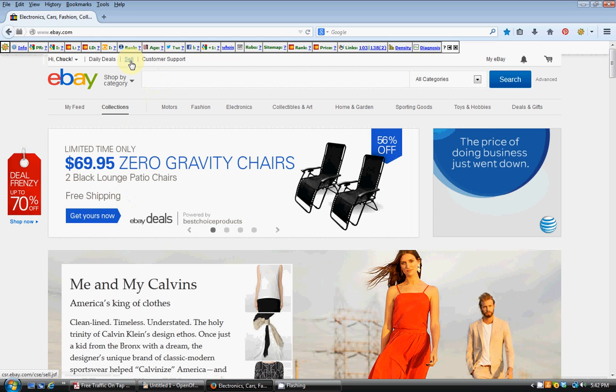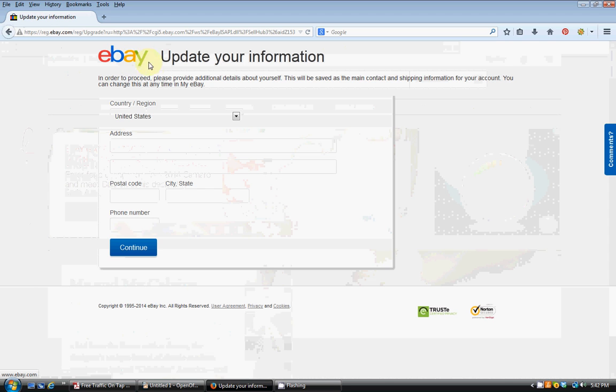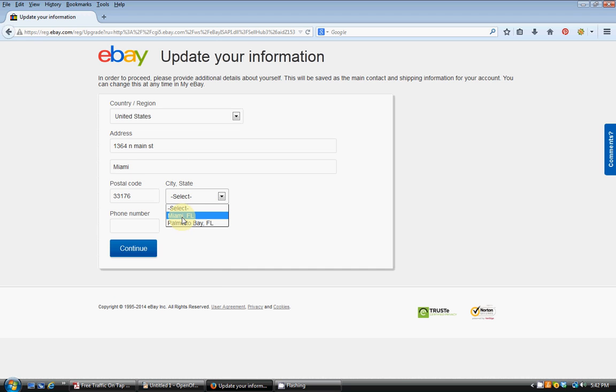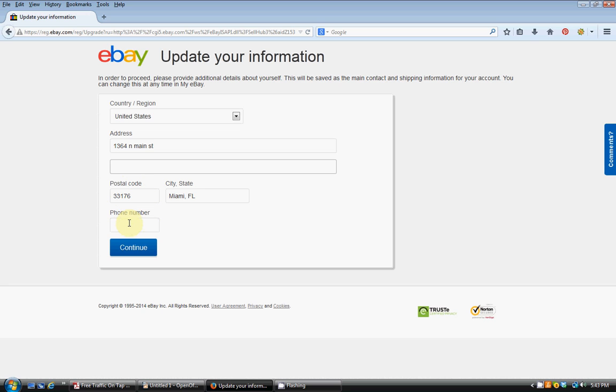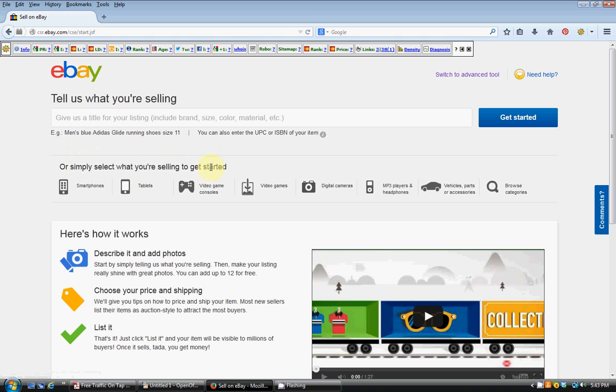Basically, you're there. If you see up here, Sell is what you want to click to sell an item. Let's see, we didn't give them a whole lot of information. We'll give them something here. More processing. Okay, tell us what you're selling. Simply select what you're selling.